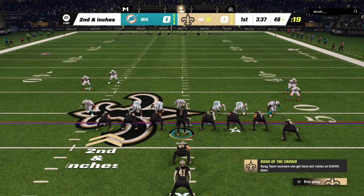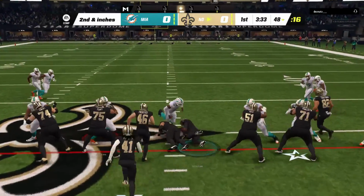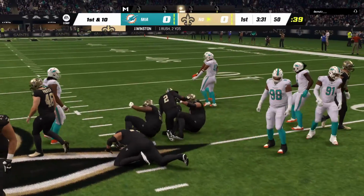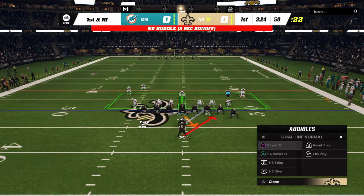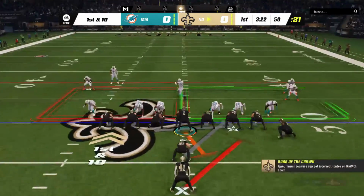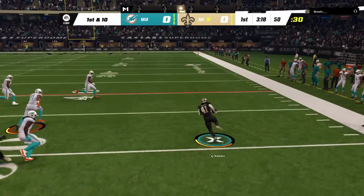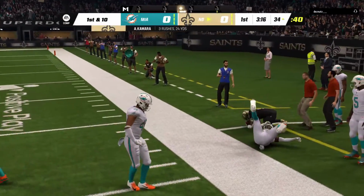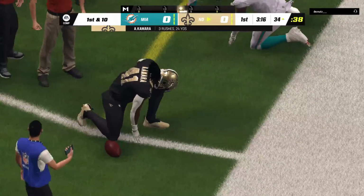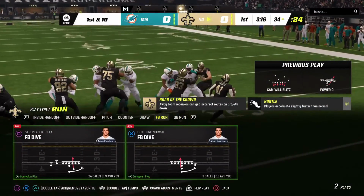A good gain on first has him set up with second and just a couple of inches now from the 29. Winston sneaking it, and he'll get it out to midfield. Let's spot it right at midfield at the 50. It's a gain of 2. That's good. Now a first down carry. It's Kamara. And some space here. And he is out of bounds inside the 35. It'll be a Saints first down on a gain of 16 yards.